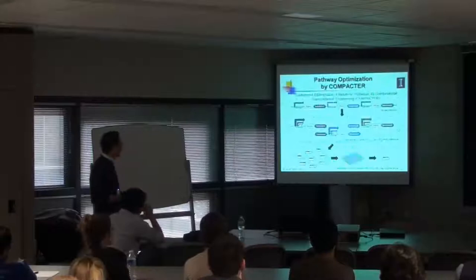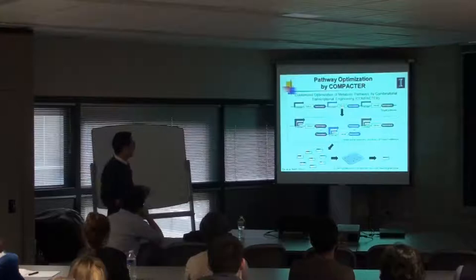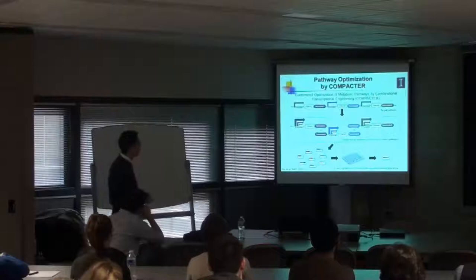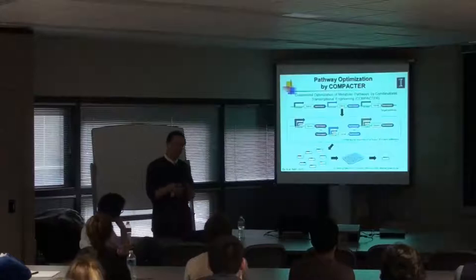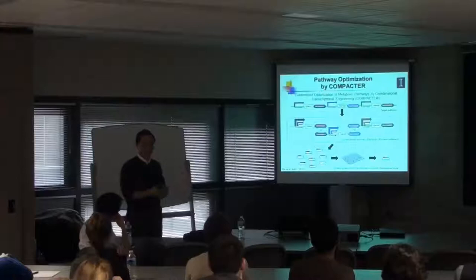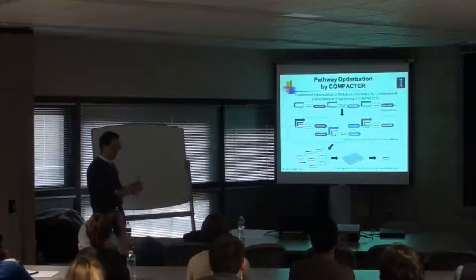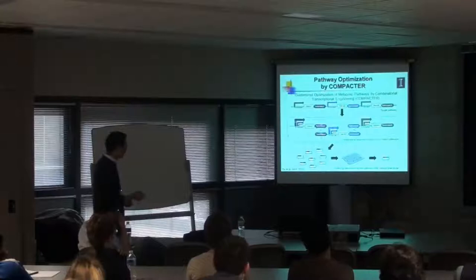So then we came up with a method called COMPACT. It's based on the DNA assembly method I just mentioned. We call it the customized optimization of metabolic pathways by combinatorial transcription engineering. Essentially, we create a library of promoters in front of each structural gene, and then rely on the DNA assembler method to create a library of pathways with different expression levels. So it's a very simple concept. And then you rely on a screening method or high-throughput method to identify the pathways with high flux or productivity. So we can optimize the pathways very quickly.